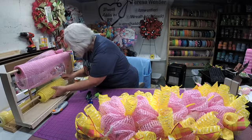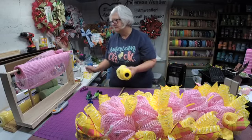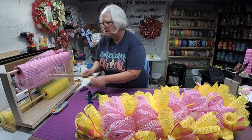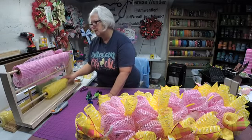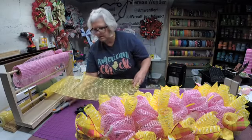What is going on? Why is that one not wanting to work in there? Something's not right. That one must be spread out a little bit further. Alright, so we're just going to cut two more of these.